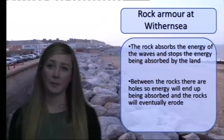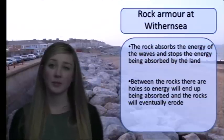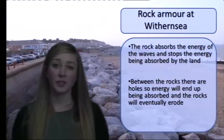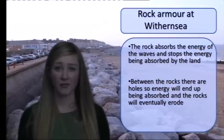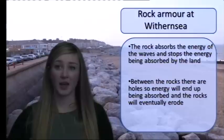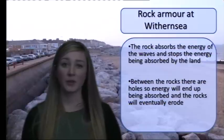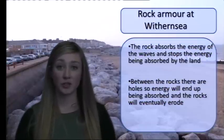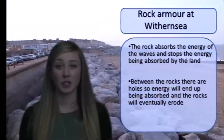So the rocks are the big boulders that are put in front of the cliffs or the town, and they absorb some of the energy of the waves to stop the erosion or to slow it down. However, between each of the rocks there are gaps, and that is where the energy of the waves can get into, and they can slowly, very slowly start to erode. So the rocks, although they will slow down erosion for quite a long time, they're not going to last forever. They are going to need replacing, which could be expensive.